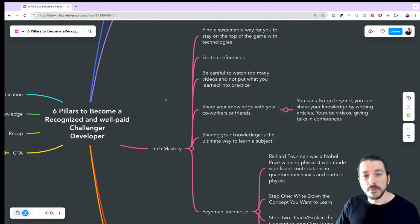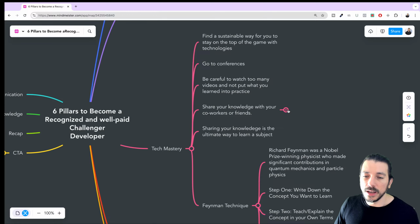And the other pillar here is tech mastery. What does that mean? There are some techniques to master technologies. So you have to find a way that's sustainable for you to improve with technologies.